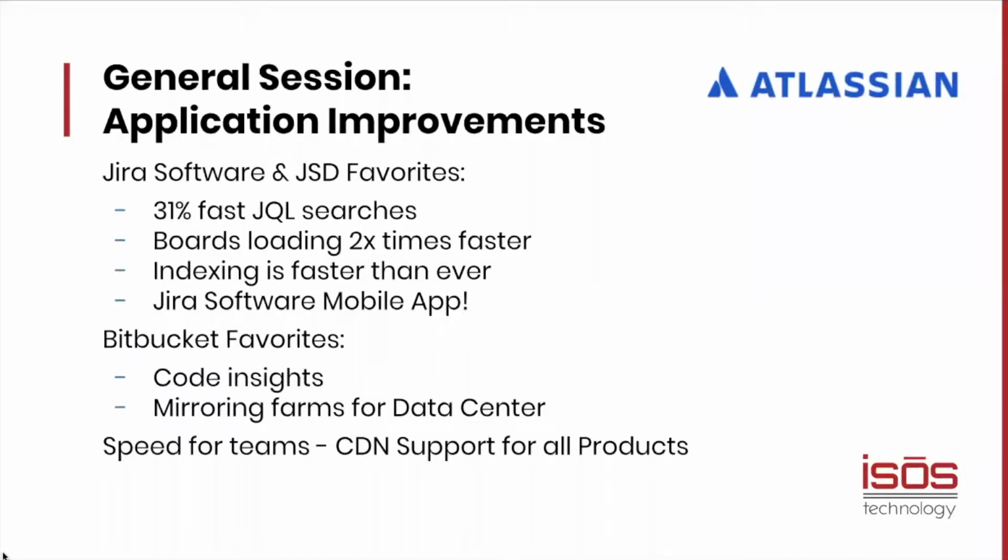Go ahead, Danny. All right, so for Jira Software and Jira Service Desk favorites, some of the serious improvements that have come to server and data center are around the platform releases. So the 8.0, 4.0 for Jira Service Desk, and so forth.